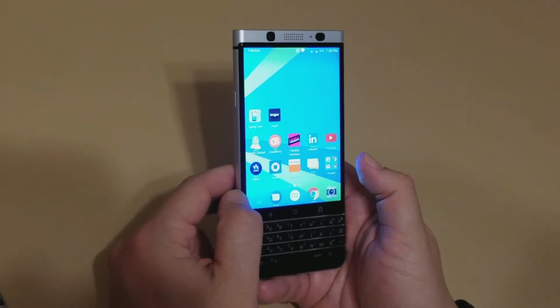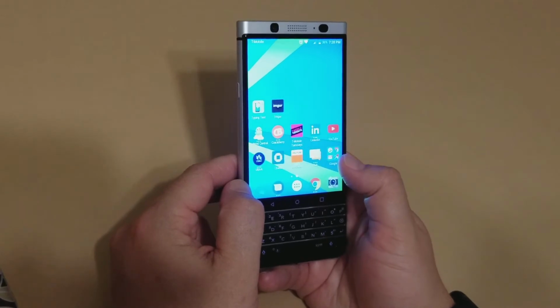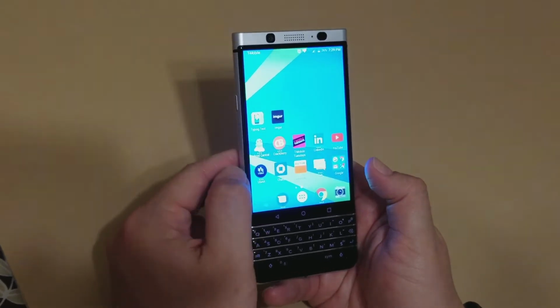I know a lot of you out there are probably wondering what the typing experience is like and how good the physical keyboard is on the KeyOne. Well, I'm here to tell you that it's great, and I'm going to give you a little bit of a demonstration on how well you can actually type with this.